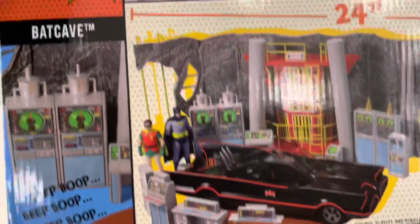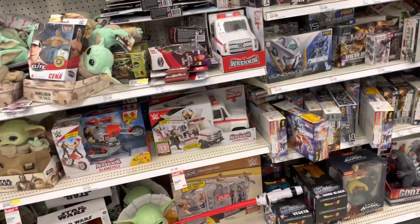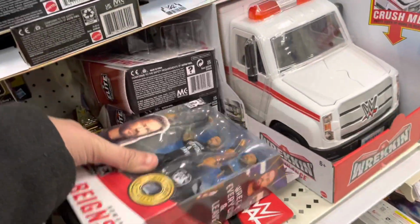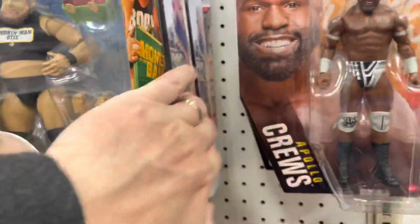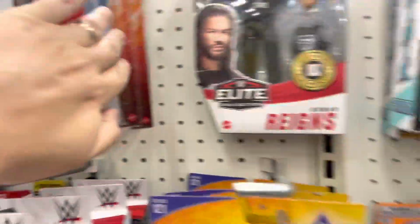Yeah, this Batcave is awesome. Relatively not expensive. Let's see, this is another Target. I mean, it's kind of a mess, so obviously it's pretty picked through. It's one of my most hated wrestlers of today, Otis. I just can't stand the guy. I just find his character to be very annoying.